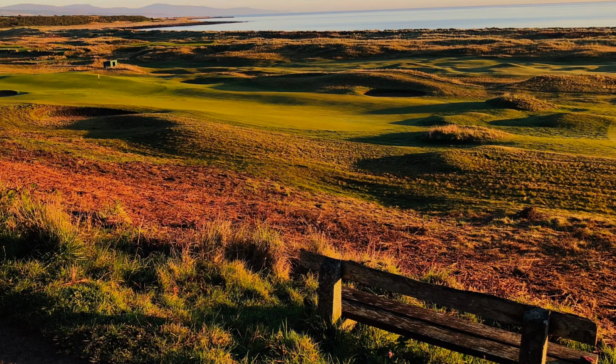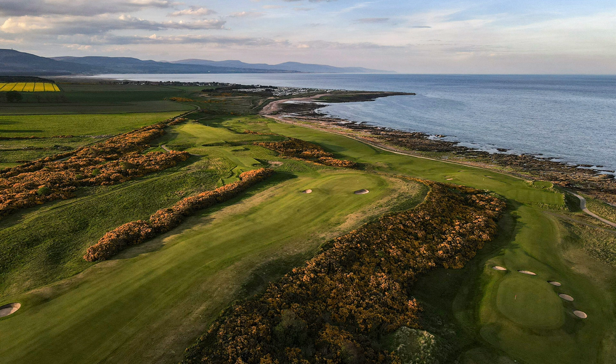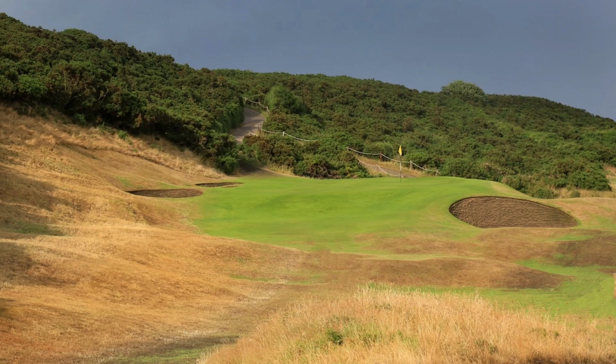Aesthetic-wise, Royal Dornoch probably had the prettiest views of all of the 11 courses that we played in Scotland, because you've got a constant view of the Dornoch Firth there. Really a pretty golf course lined with gorse that was in bloom while we were there. It's just a beautiful, beautiful layout.